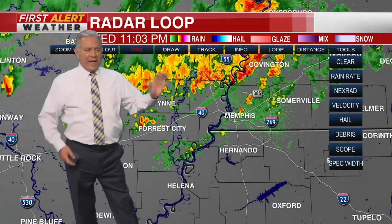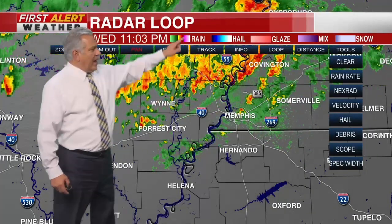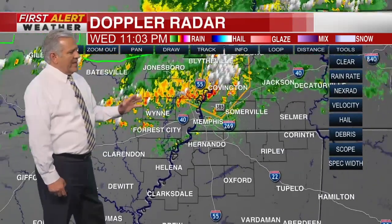But the lightning count, Ron, seems to have gone down a little bit as it's moved further south and east out of northeast Arkansas. These storms actually looked a little stronger, had some large hail, and a bigger lightning count as well. Now that we're well into the nighttime hours, this is going to continue until about 3 or 4 a.m., making its way through the Action News 5 coverage area. But now that we're in the nighttime hours, we've lost the daytime heating.